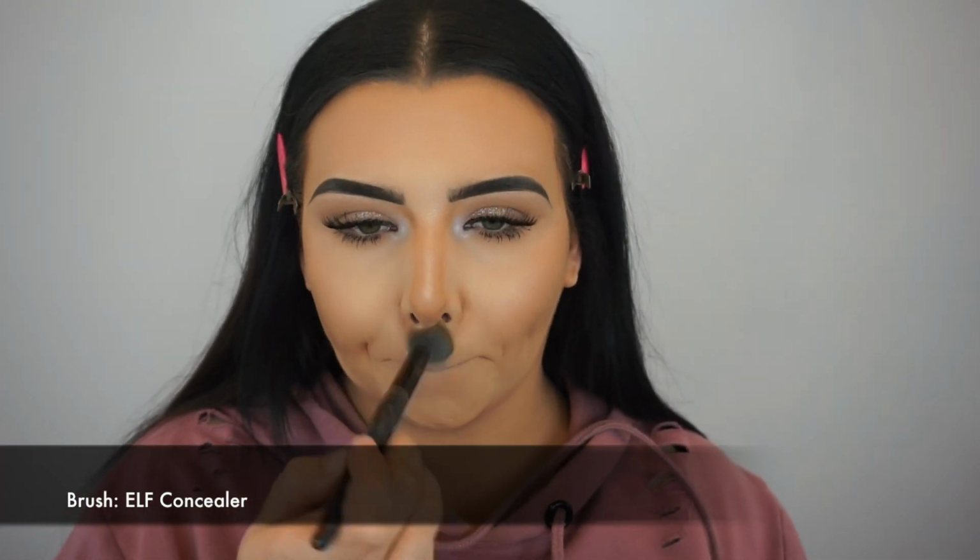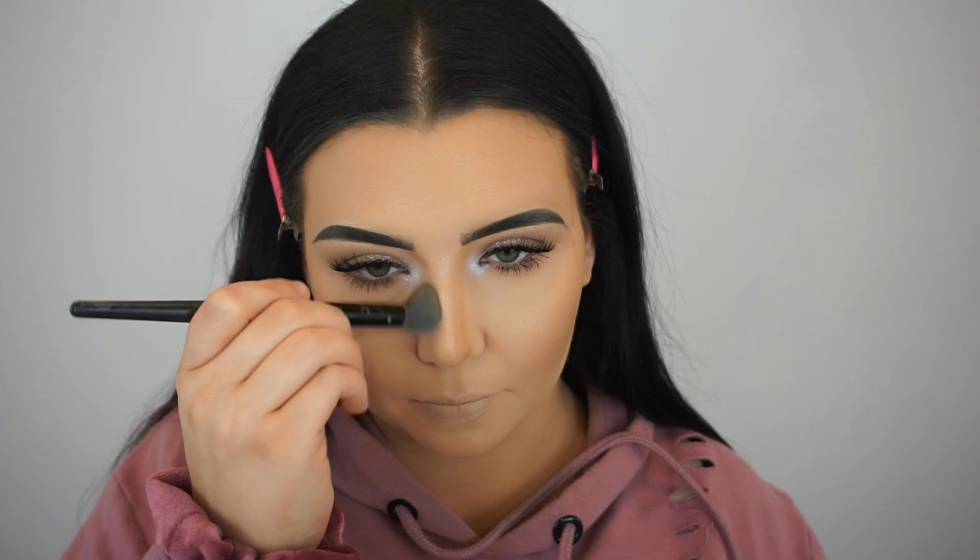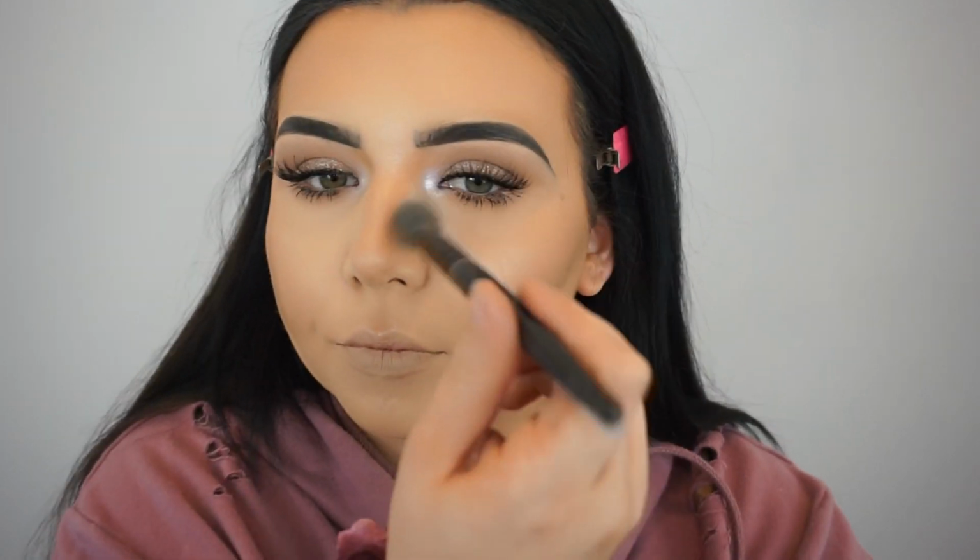And then I go in with my e.l.f. concealer brush. It's just a little fluffy brush from e.l.f. and it's bomb, and I just use that brush to blend that contour out so it's not harsh, because you don't want to leave the house looking like that.